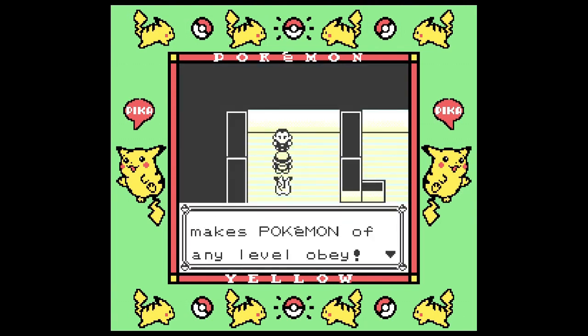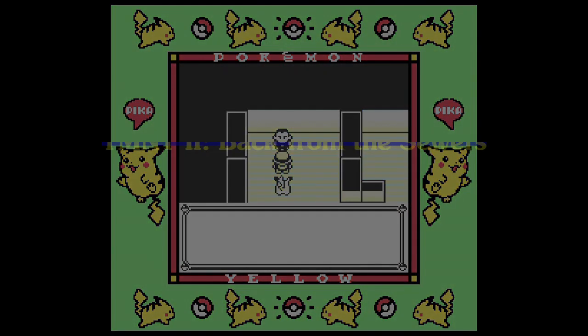The Pokemon franchise is just a really great starter RPG that I would recommend to anyone who wants to get into the genre.